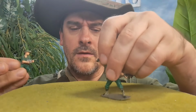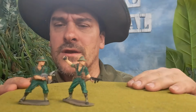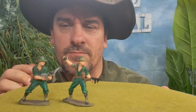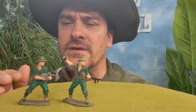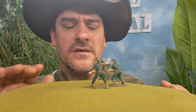Poses 3 and 4. The third pose here, he's holding a Thompson, and it's really nice that he's firing it. And so he could be a firing guy while he's also throwing a grenade. And the second figure, he's firing a Thompson. And both of them just great sculpting. And there they are from behind. Fantastic. It's really sad that they only made 7 poses.